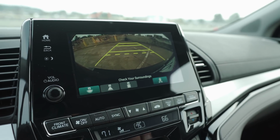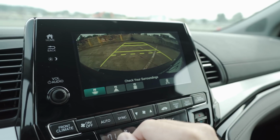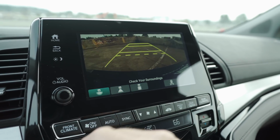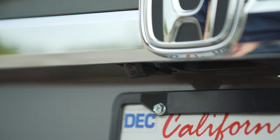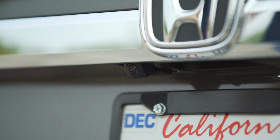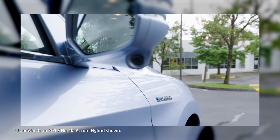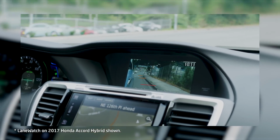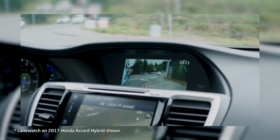In a parking lot, you'll appreciate the rear backup camera along with rear cross-traffic alert, which is great for pulling a vehicle of this size out of mall parking spaces. Surprisingly, it doesn't have a surround view camera or even Honda's Lane Watch blind spot camera system, two features I've become quite fond of on other vehicles.